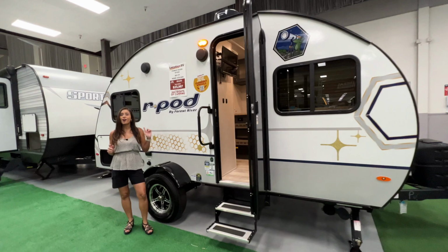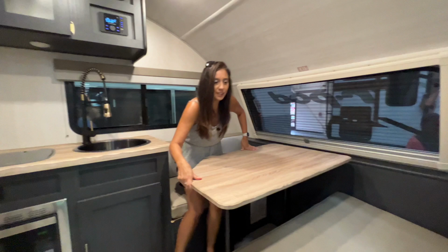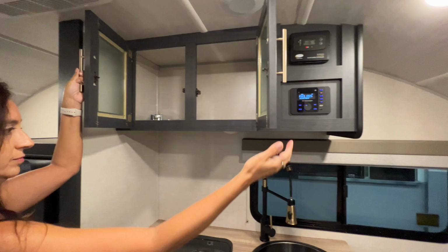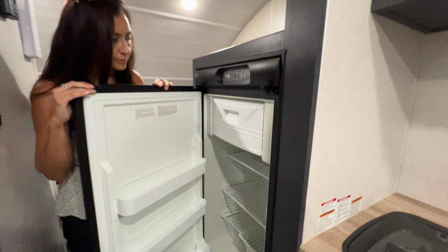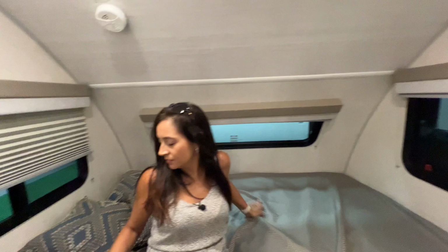Forest River R-Pod, RP-171. Let's check it out. Big window back here, good size table. Large sink. Love the finish on the faucet. Pretty deep freezer, big refrigerator, and the bedroom area, big windows. Check out underneath, pass through, under the bed.